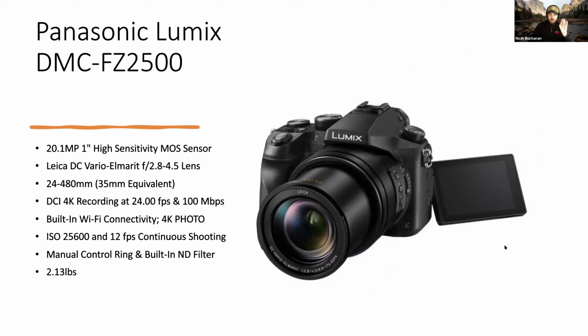Going on to the next one from Panasonic and sticking with 1-inch sensor cameras. This is very similar as far as features go to that Sony, but a few minor differences. Still a 20 megapixel 1-inch sensor camera, but the zoom lens is now a Leica lens instead of Zeiss, and it has a 2.8 to f4.5. However, this one only goes out to 480 millimeters, so you're not getting that full 600. But it does mean it's a little bit smaller and a little bit lighter.